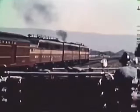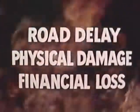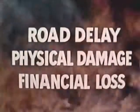A fire should be attacked. It was small, and it stayed that way. Road delay, slight. Physical damage, negligible. Financial loss, none. Why? Because these men knew how to use their equipment and worked fast. The specific steps they took should be remembered.